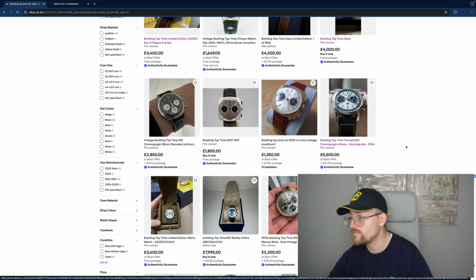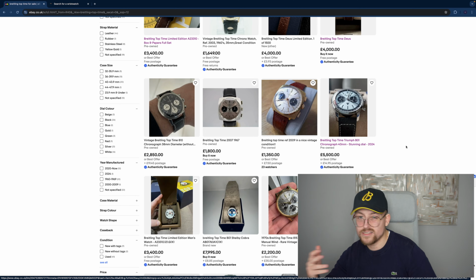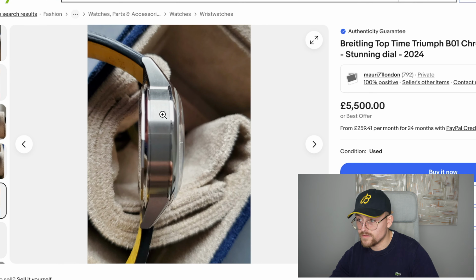For example, this Triumph. Now, the B01 version isn't going to be as popular in the future as the Breitling 23 version, in my opinion, but it's still nice. I just prefer the design of the last one. The thing I would say about the B01 being better than the original, they've got brushing on the side of the B01 versions. So on the original ones, it was a high polish case. Now, an absolute scratch magnet. If you've got a brushing, then it's not going to show scratches up as much as polish. So that's one thing to think about. I wouldn't buy the B01 version over that just because of that.